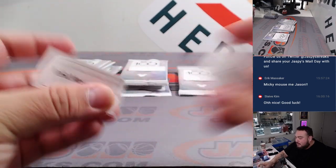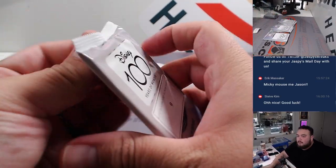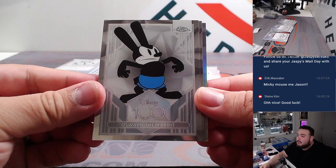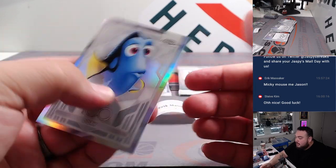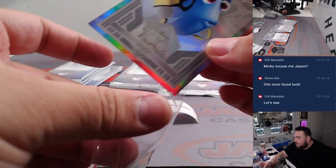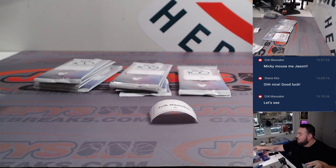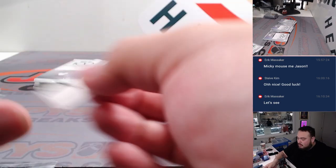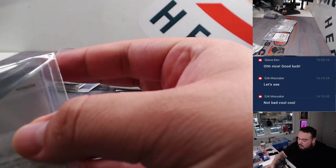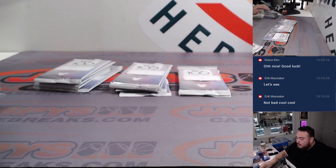Eric, one pack in it. There you go, man. Good luck, ready? Pack 9. Alright, looks like you may have a refractor number card. Oswald the Rabbit, Dumbo, Donald Duck, and you got a Dory refractor. There you go, buddy.